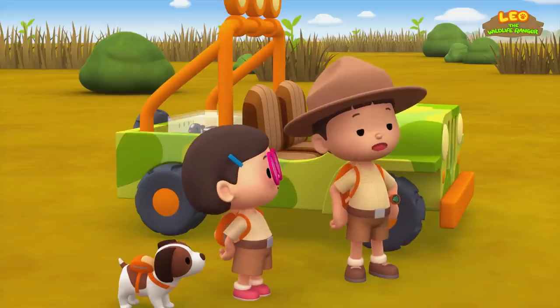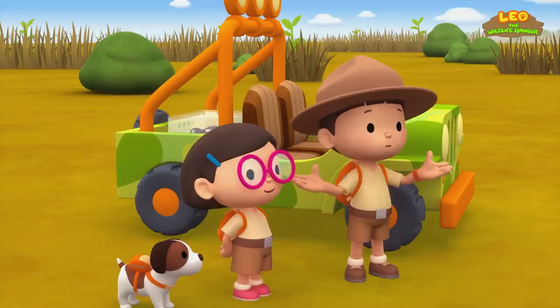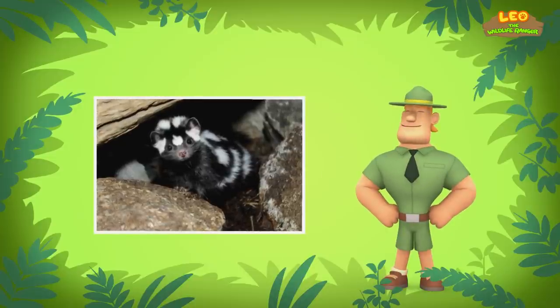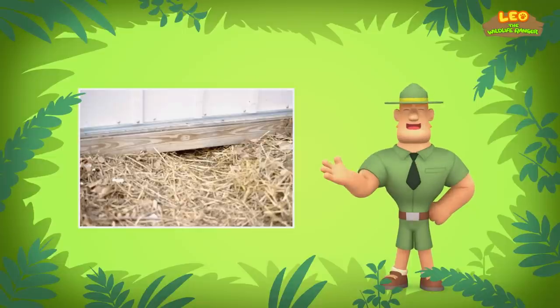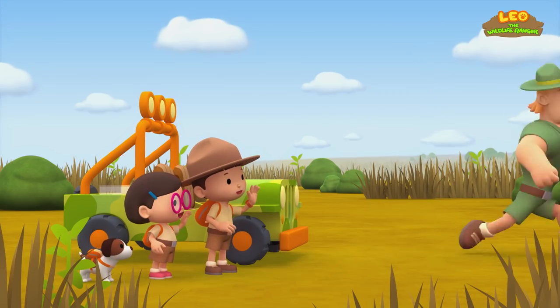Ranger Rocky, we want to find a suitable home for the skunk. Do you know what we should look for? You should take it to a place with shelter, so a place that protects them from bad weather and danger. Eastern spotted skunks like to live in burrows, tree holes, and hollow logs, and sometimes inside and under buildings. Good luck, Junior Rangers! Thank you, Ranger Rocky!